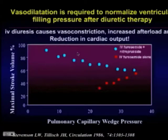So that's rule number one. If you are going to use diuretics, please add the vasodilator first on board, and then use the diuretic, because otherwise your renal function is going to be worse.